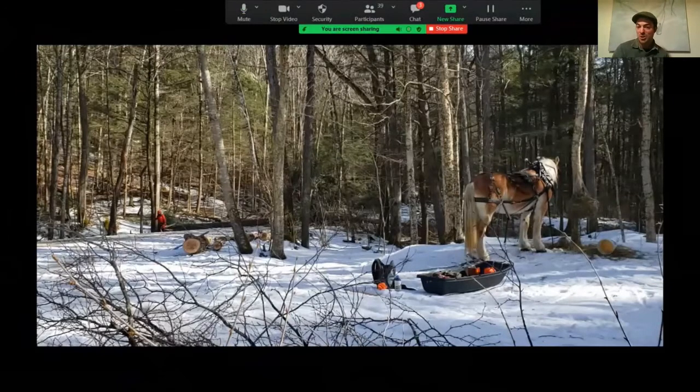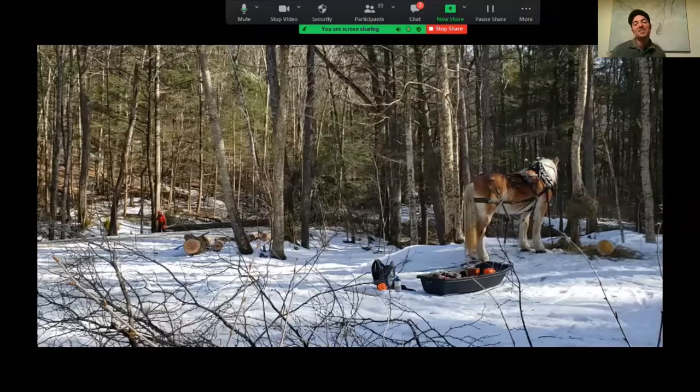I just purchased a brand new horse trailer and surprise, surprise, she doesn't want to have anything to do with it. So sometimes it can be hard to tell what she's going to be scared of, but trees falling, chainsaws running are not one of those things.